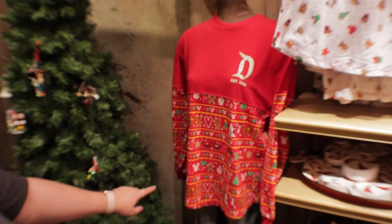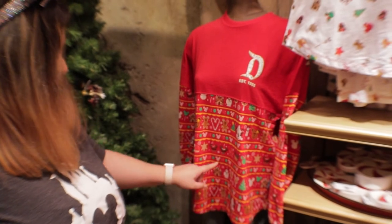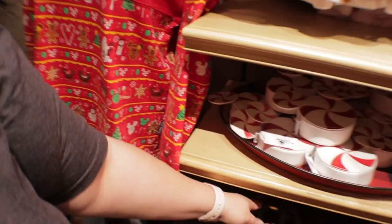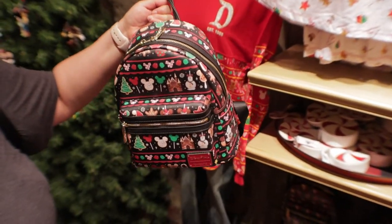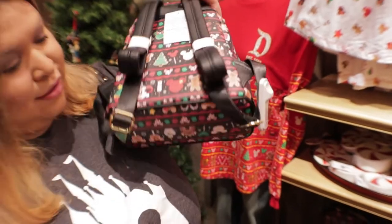And then they have the newest Spirit jersey. This is this year's Spirit jersey. So they have little cookies, little cupcakes, and little gingerbread men, and little frostings right there. And then this is one of this year's winter Mouseketeer ones. It's super cute, I think. It has gold hardware. Let's see what the price is on this one. Do you see it, babe?